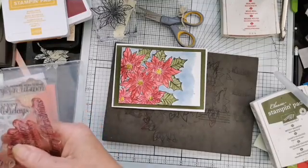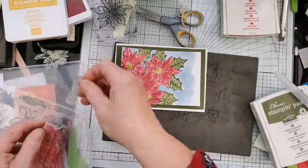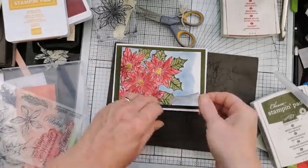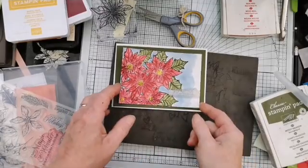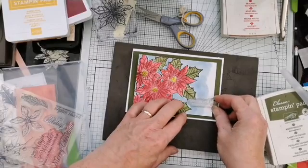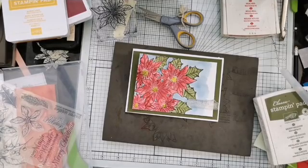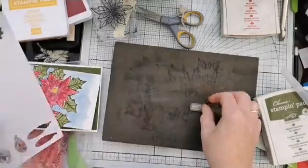Doesn't want to be too big a one, I don't think. I quite like this warm wishes from our home to yours. Might have that as a bit of a label coming over the top there. So let's stamp that onto some Whisper White. And we'll do it in black, I think.